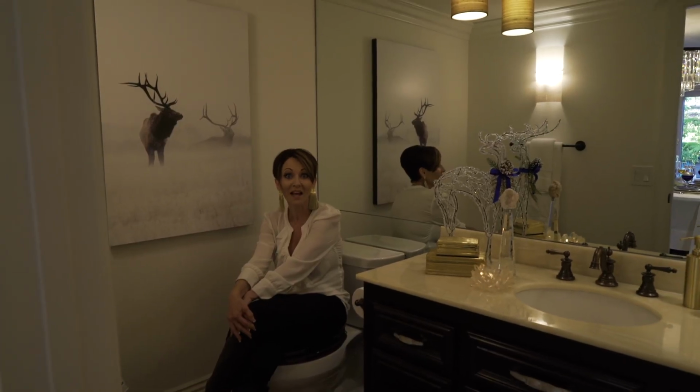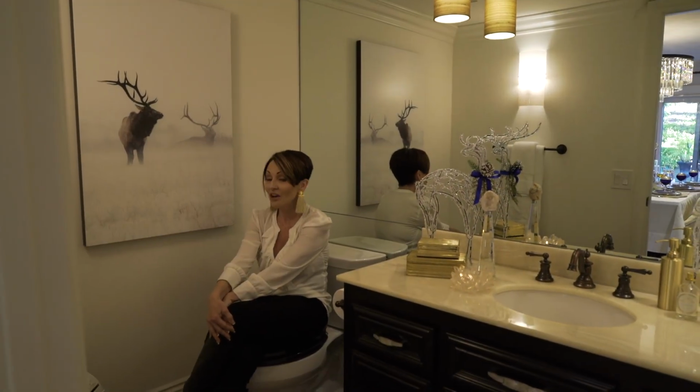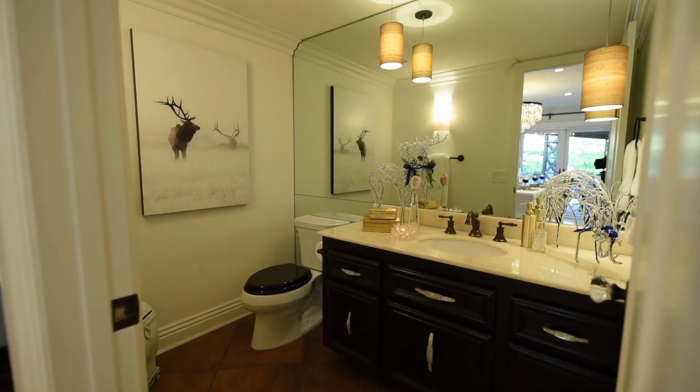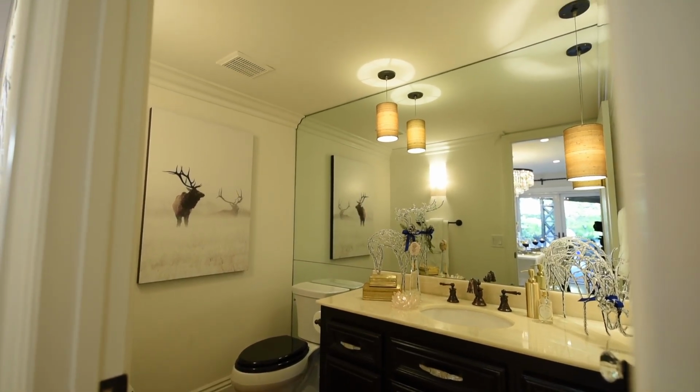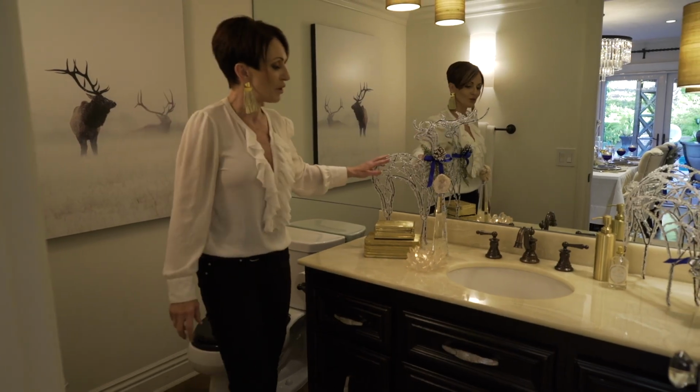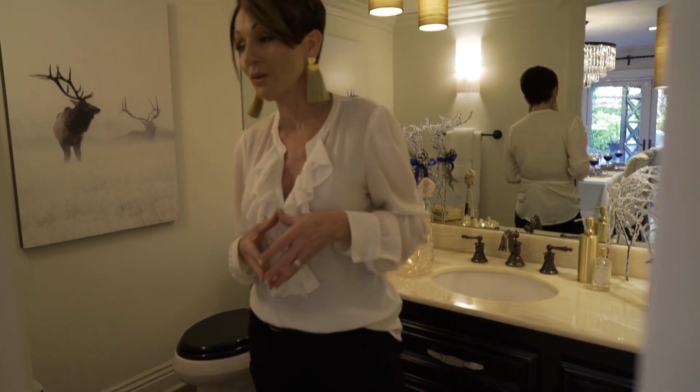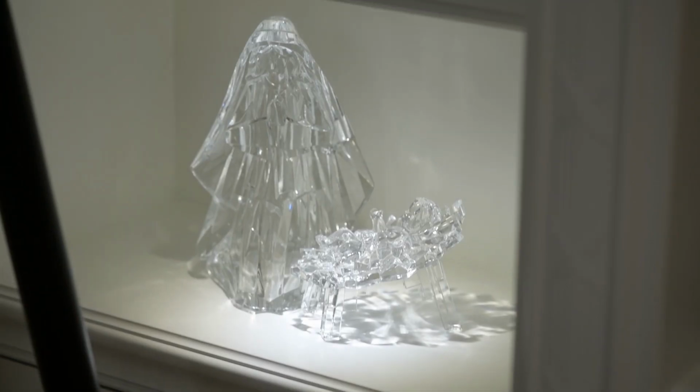What do you think? The elk, huh? The elk in the room. And I also love the fact that his horns bring in the color of my vanity and my toilet seat cover. Over here I have a few more deer, and of course all my regular accessories. Just a few touches in your bathroom. It's a connection. My spaces connect. There's a theme, but it's not overdone. Do you think?